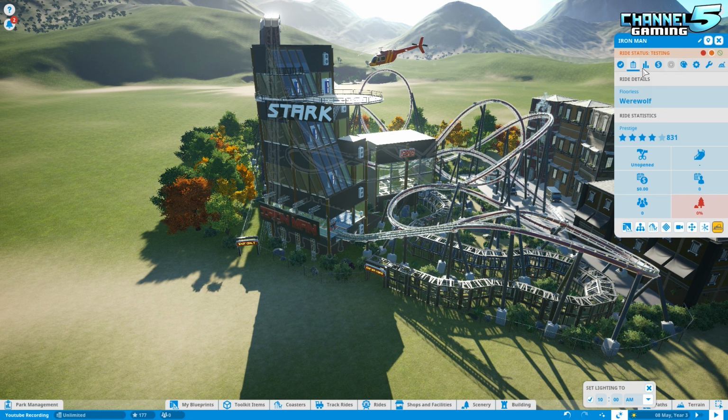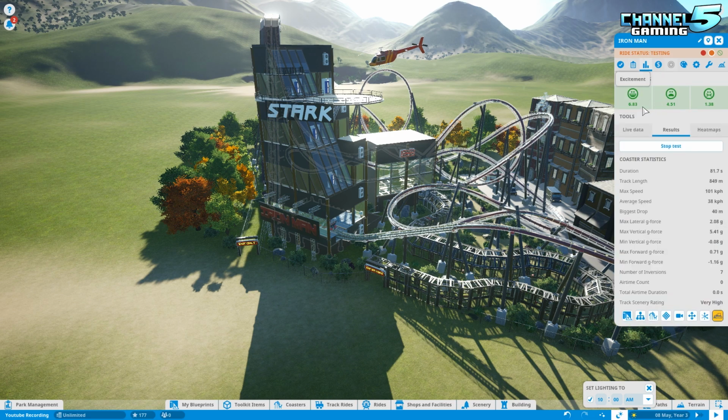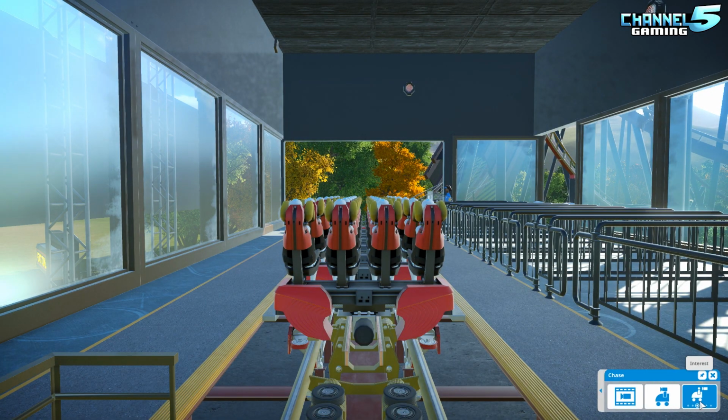So let's check out the stats on this coaster. We have got a flawless werewolf, and we've got a 6.83 excitement, 4.51 fear, and a 1.38 nausea. Here are the rest of the stats if you want to see them. So let's just dive right in.